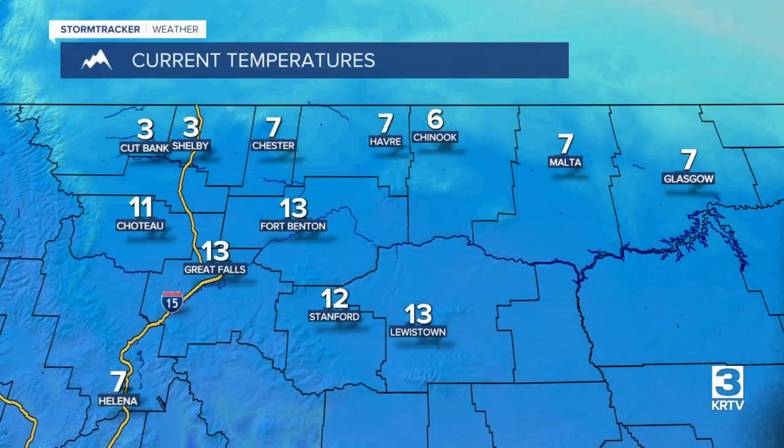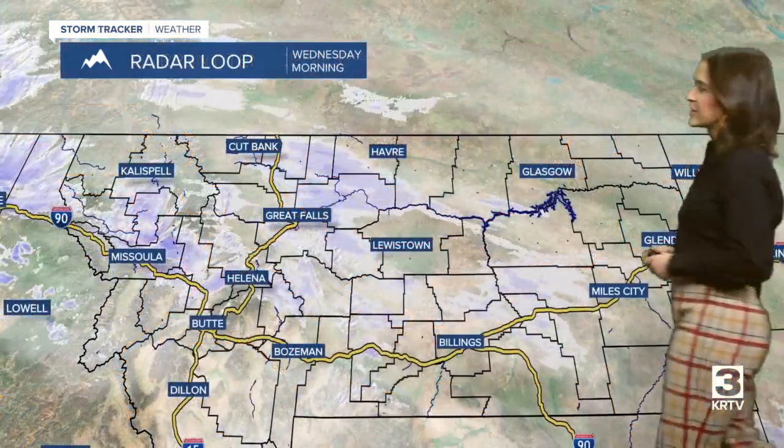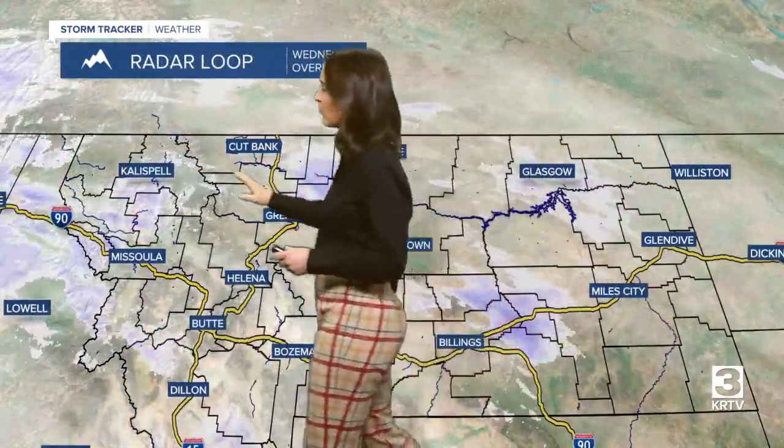Taking a look at those current temperatures this morning, we are in the teens here in central Montana for Helena and the Highline, sticking around the single digits this morning. Overnight precipitation in portions of central, north central, and western Montana today. That's going to continue today as we have that first storm system coming down from Canada, the second one pushing its way east from the western portions of our country.